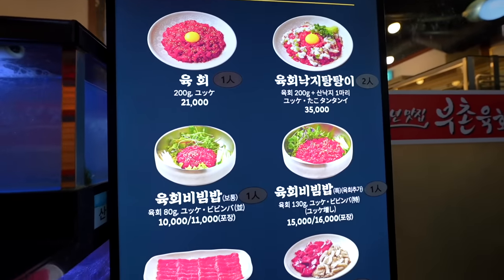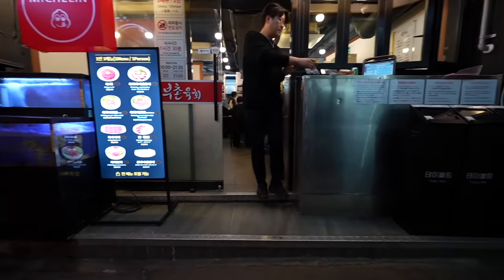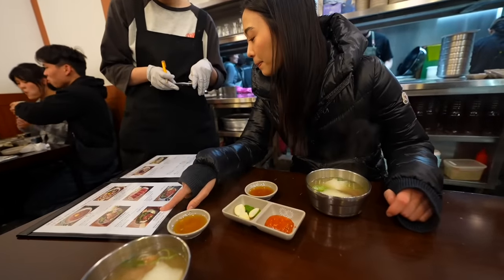This is Korean beef tartare. It was on the Michelin Bib Gourmand, and it's dressed in sesame oil, sugar, and a little bit of soy sauce, and cream pear, and crowned with an egg yolk, and it is one of my favorite bites to get here in Gwangjang Market.